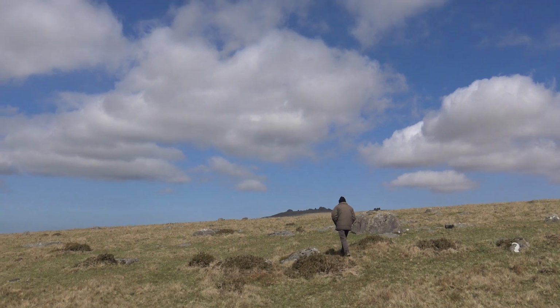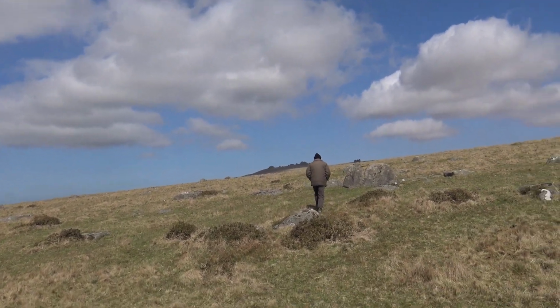That's Great Mis already rising above the horizon. Got a lovely sunny day for it today, but the wind is still a bit cold. I've got my Tim Pool-ish beanie on. It's not really protecting my ears as much as I wanted, but we'll see how it goes. Also, I stubbed my toe last night on the kitchen steps, so I've got to try and go slow.